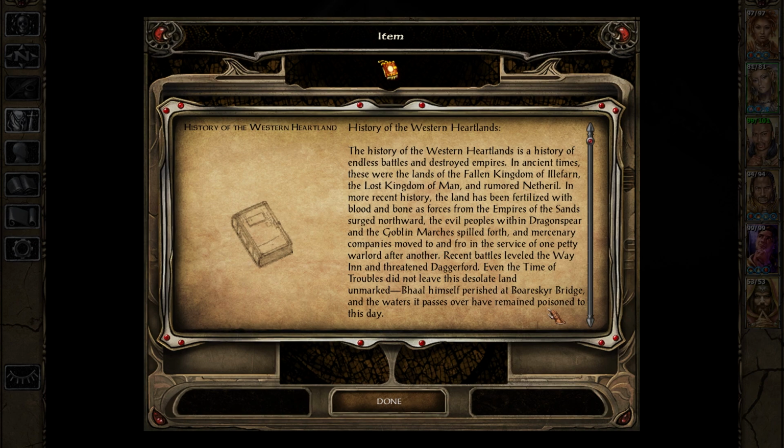Recent battles levelled the Way In and threatened Daggerford. Even the Time of Troubles did not leave this desolate land unmarked. Baal himself perished at Boareskyr Bridge, and the waters it passes over have remained poisoned to this day. Okay, a connection to Baal here.